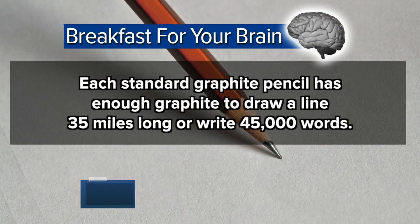But first, here's some breakfast for your brain this morning. A standard pencil has enough graphite to draw a line 35 miles long or write 45,000 words. Quite a lot.